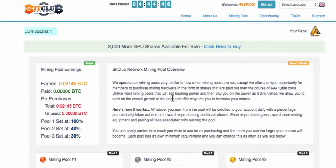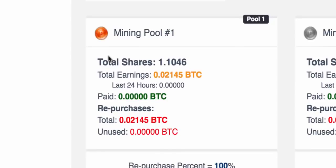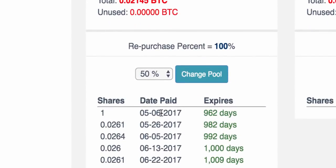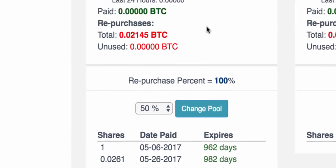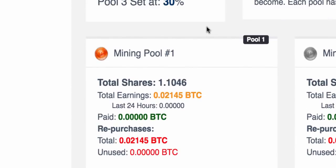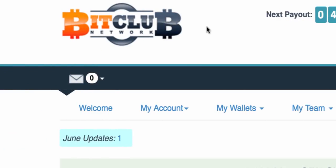Now, if you're a team builder and you introduce other people, then obviously you start to get more money and you get payouts from these cyclers. So what I've showed you here is just the minimum pool, the smallest pool, mining pool 1, which costs $500. Now, if you want to see some proof of income from some of the larger pools and over a longer time, because this was just started in May, then you can look at one of the other videos which I've got on my YouTube channel and in the Facebook group and on my website, and that will show you the earning potential from some of the larger pools and also from the binary and cycling payouts.